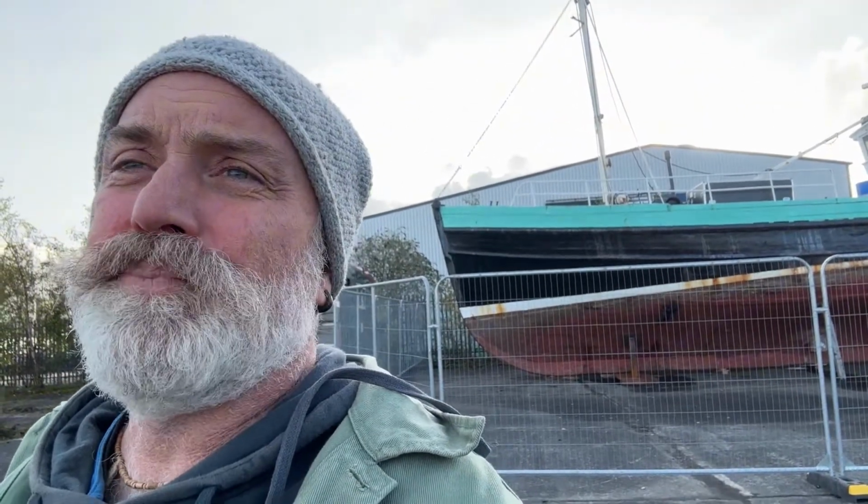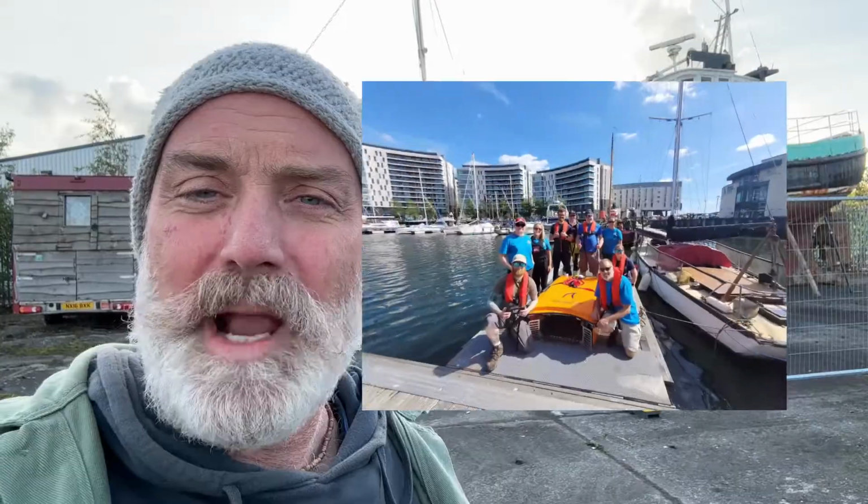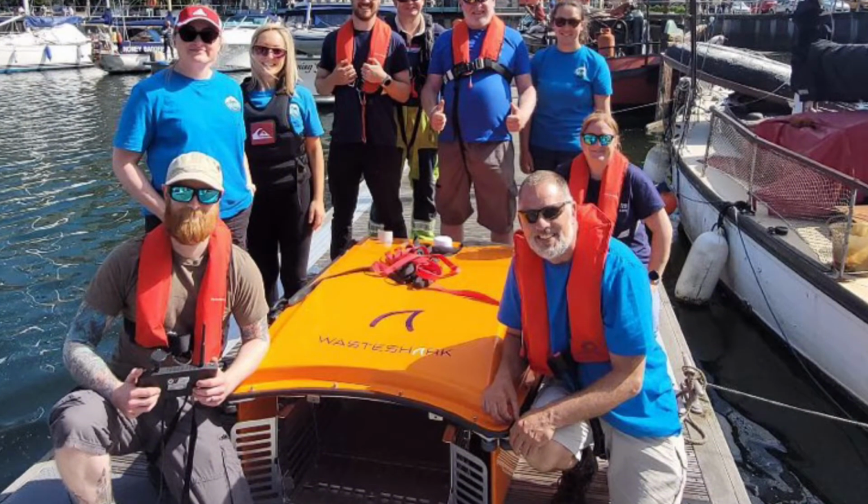So we're very excited. The future of Seabird is long, and we're looking very forward to having her being a vessel that travels up and down the coast of Northern Ireland, stopping off at ports, educating people about our marine environment, launching our waste shark to do cleanups in the harbors and hard to reach areas around the coast.